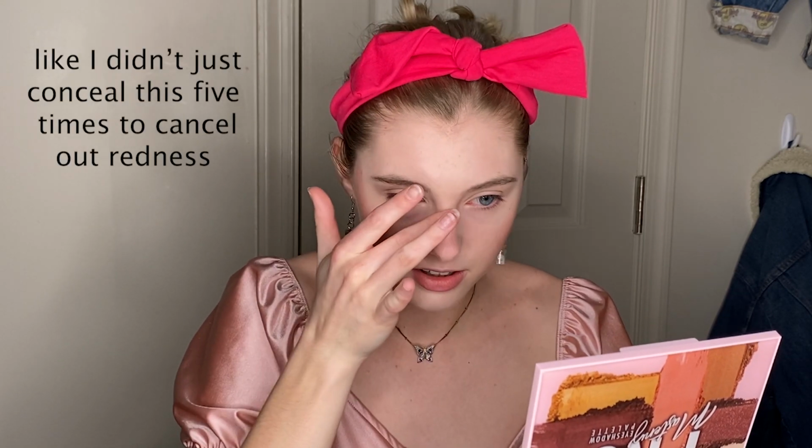So I'm gonna go in with this Ulta Beauty brand liquid blush. It is their Stay Cheeky liquid blush in the shade Preppy Peach. So I just take a little bit on my finger and I apply it a little bit higher up on the cheeks. And then I just start blending it out. And I'll take whatever's left over on my fingers and I'll do kind of the bridge of my nose a little bit.